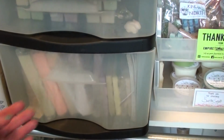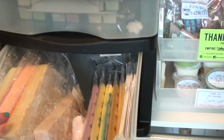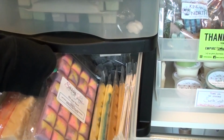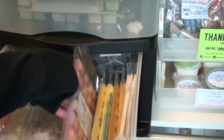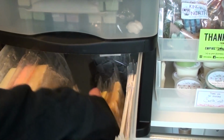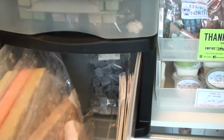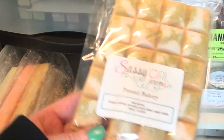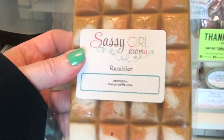Okay, so in this bin here, I have VCS, what are these called? Blossom bars. And then I have my Sassy Girl Aroma, what are these called? Brittle bars or whatever. So I have Sit and Spin. Actually, here, let's just do this. These are actually pretty sturdy, and some more bags, of course. I have a bag of Emma Frost back there. So I have Pretzel Bakery, which I love. I have Rambler, which is another pretzel scent.